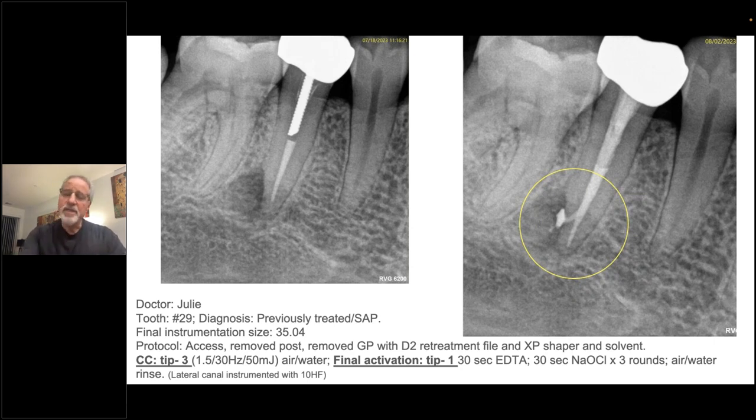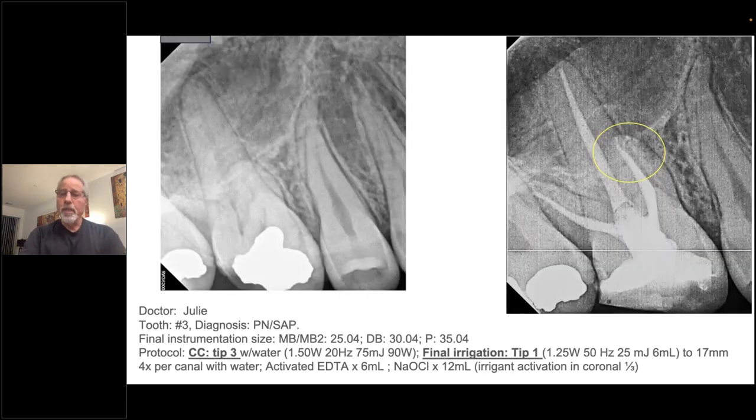Again, it's cavitation, shock waves, and shear forces. So this is the magic of it. This is the magic. You know, deep apical splits, areas where you can't get patency, you're clearly filling with sealer.